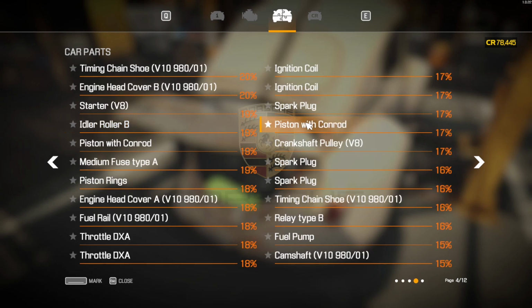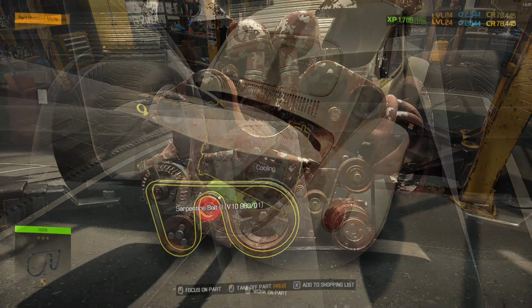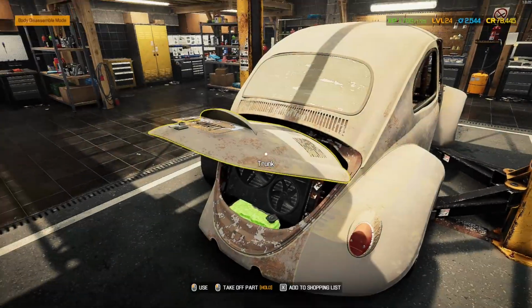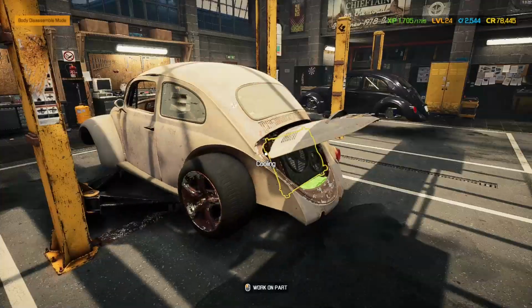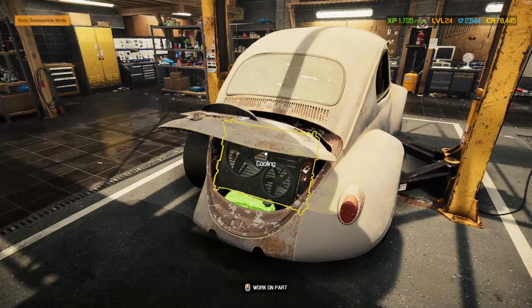I'll give you a good example here. We've got some pistons, I believe, in red here. Piston with conrod at 12%. It still starts. So just some food for thought. You don't have to get all the gubbins of the engine fixed. You'd be surprised at how few parts you actually have to get at 15% or better to start the engine. But yeah, go and watch that video. I think it's very fruitful in terms of information. Anyway, now that this is a runner, okay, that's good.